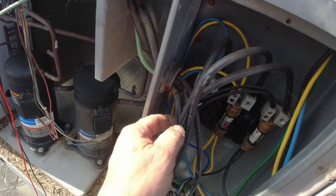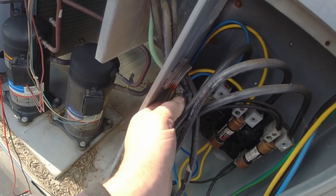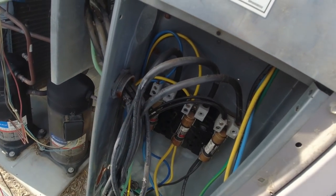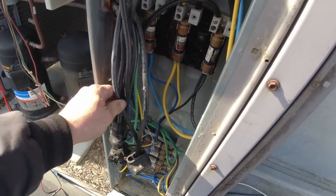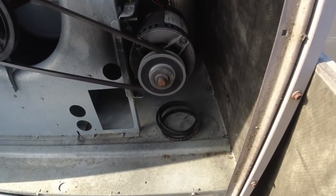The power is off again. All right, good. It's just the outer skin, not the actual true jacket. So we're good. We'll check all that here in a second. Let's go ahead and get this thing tightened up. Belt off.